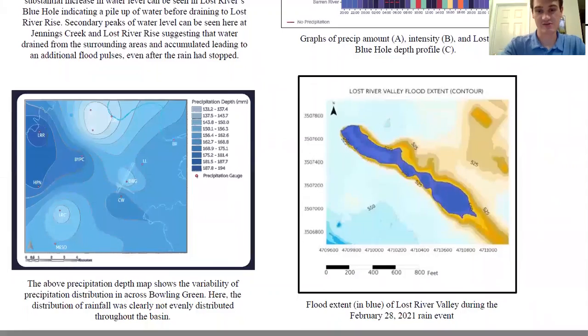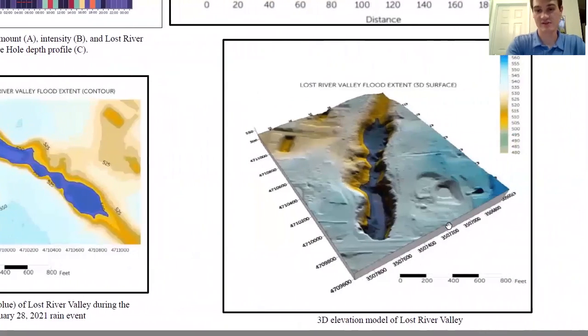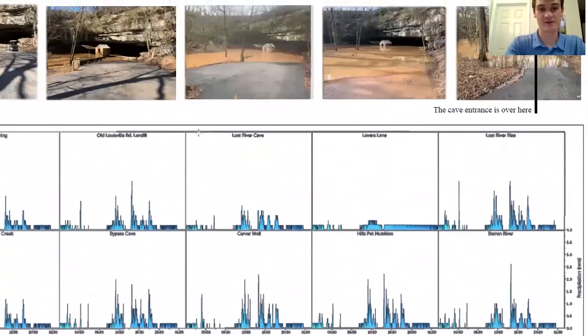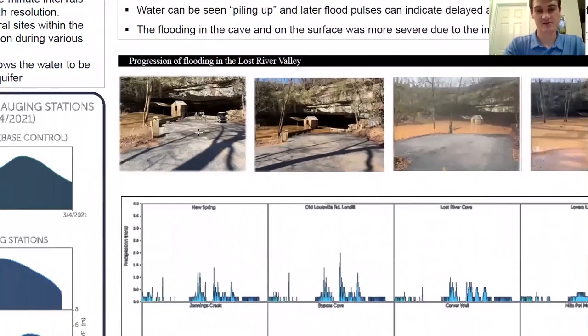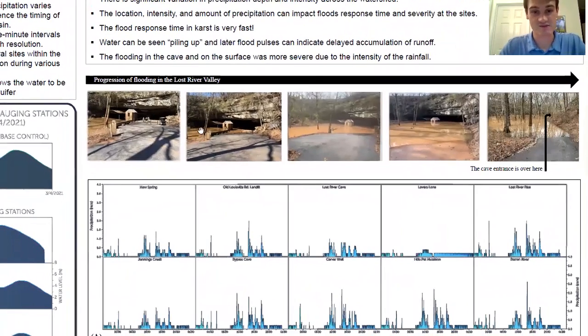So if you look down here, this blue outline is the flood extent inside of the Lost River Valley during the February 28th rain event. And if you want to get an idea of what that looks like, here's a 3D model of the Lost River Valley. And that blue is the flood extent. So there was quite a bit of flooding on February 28th. And here are some real pictures that show the extent of the flooding.